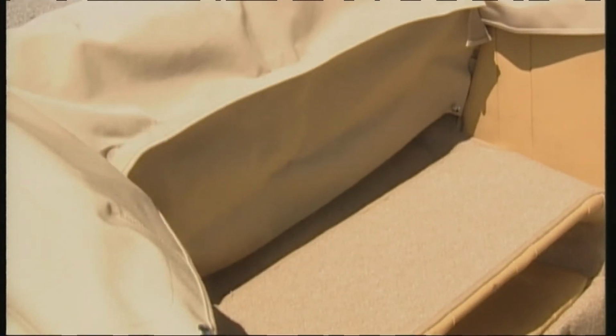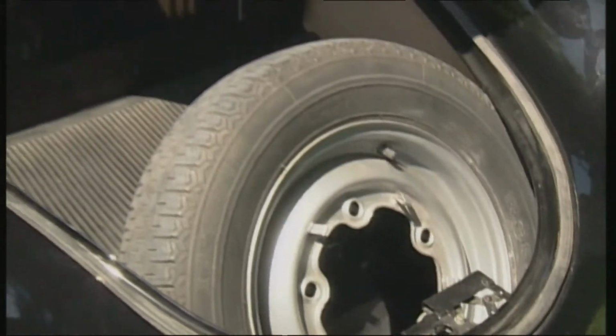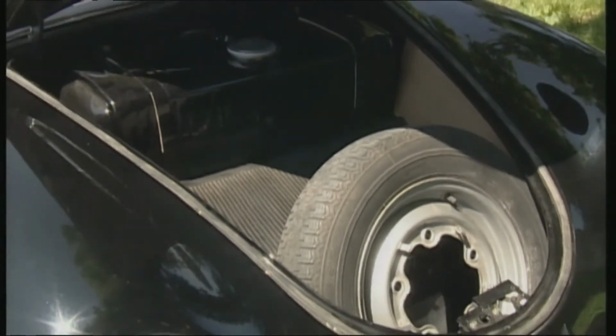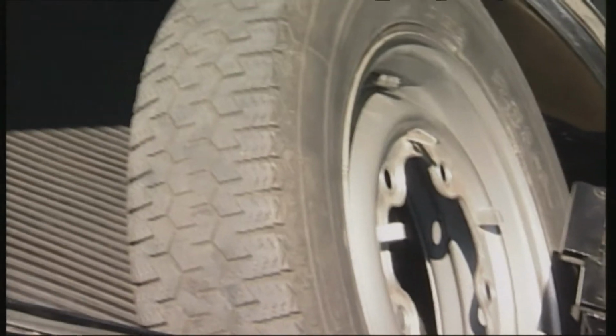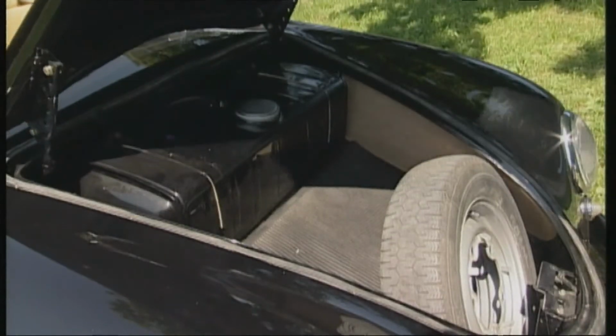Its day-to-day practicality is demonstrated by the comfortable access to the rear seat, but this is really only suitable for children. By folding down the backrest, you're offered a practical boot. The boot itself also contains the petrol tank along with the spare wheel, but even so, there's reasonable storage room left.